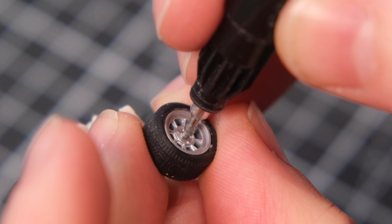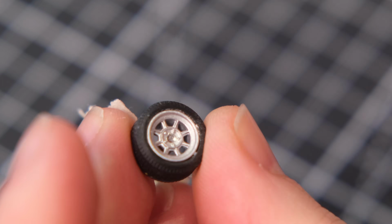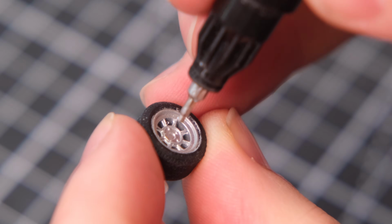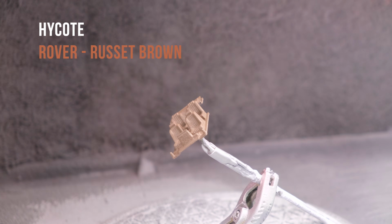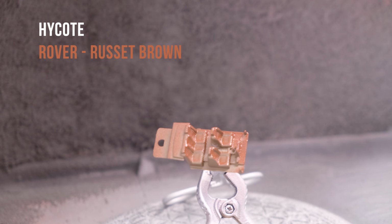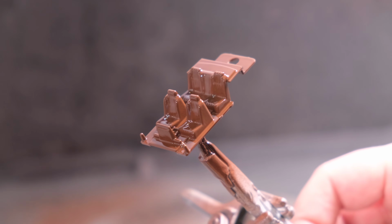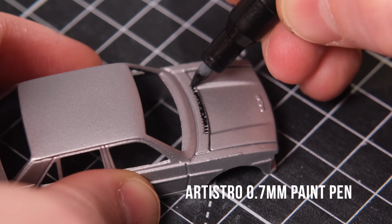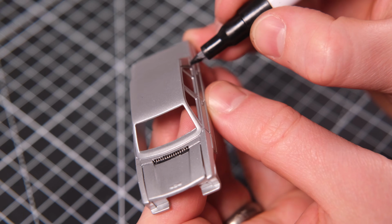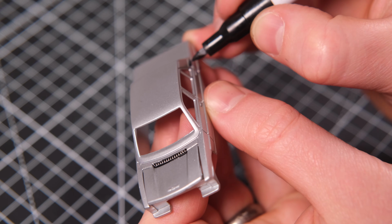As for these wheels, I'm really happy with their appearance, especially so with the chunky tyres they come with. I ran out of Tamiya TS90, so I couldn't give the interior a second coat. I thought that I'd try one of Highcoat's great value rattle cans instead, though this Rover russet brown came out a tad dark. To be honest, it better represents some of the interior trim options available at the time.